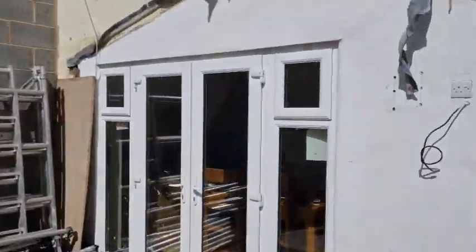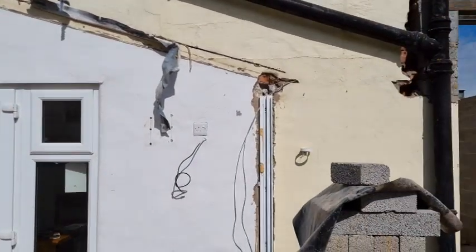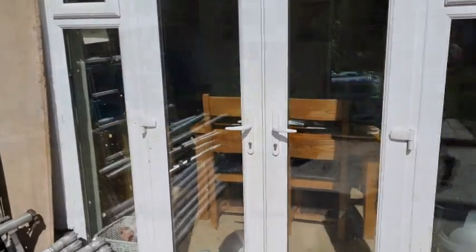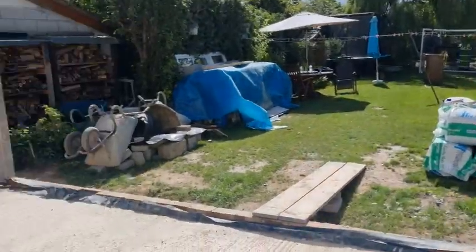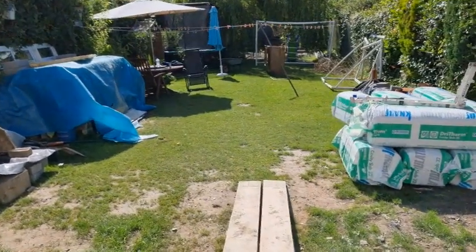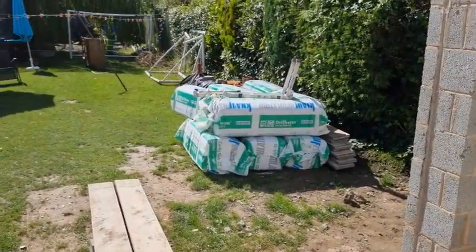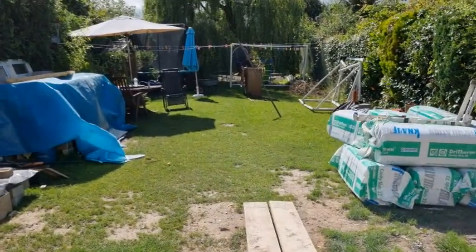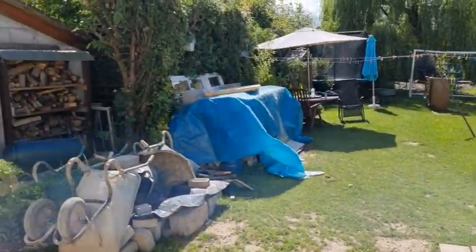And then in a couple of weeks, all that'll be knocked out. That'll be all knocked through, and that'll lead then into the kitchen. So when I'm having my breakfast in the morning, that'll be my view, minus all the building material. So I'll be able to get my garden all neat and tidy once again.